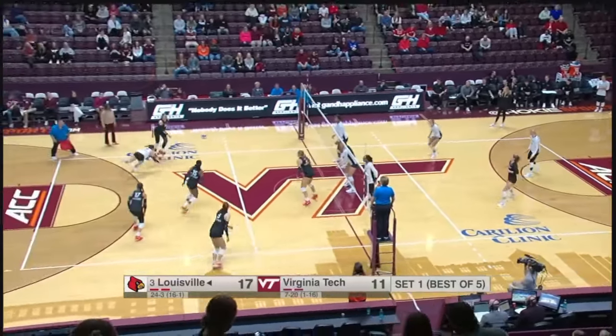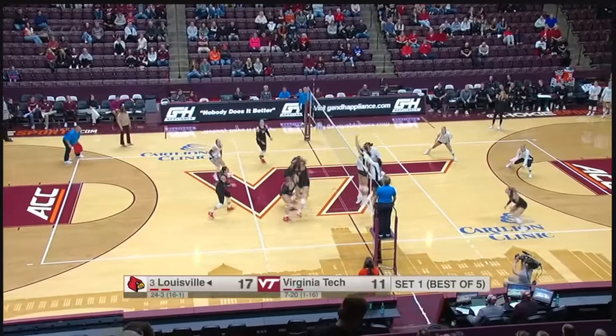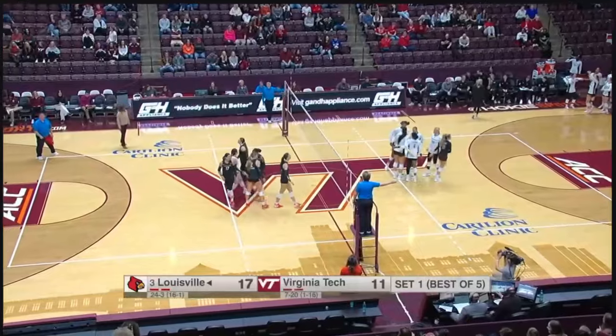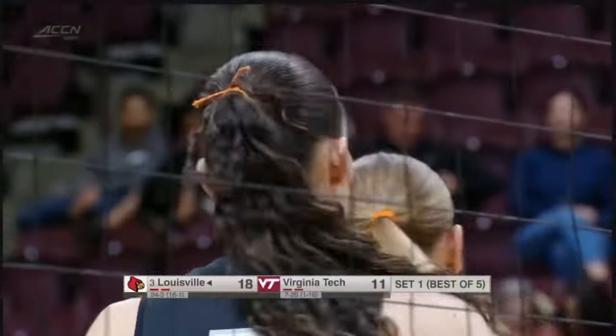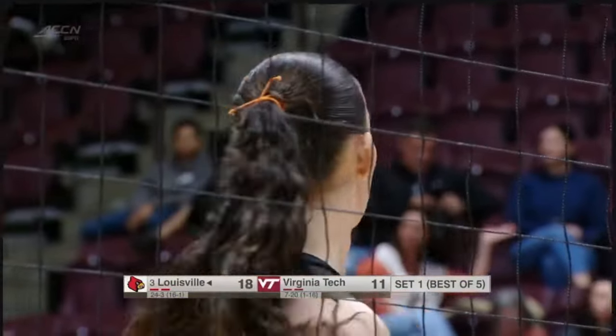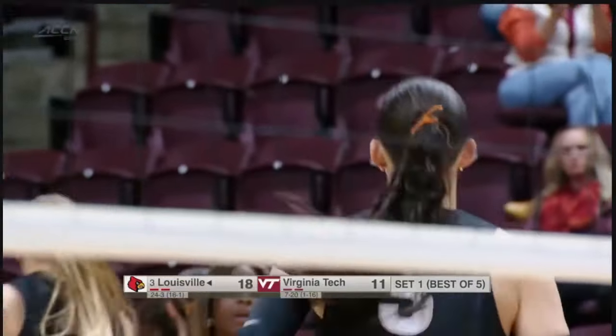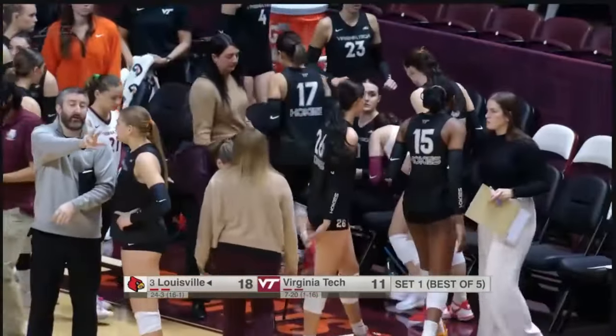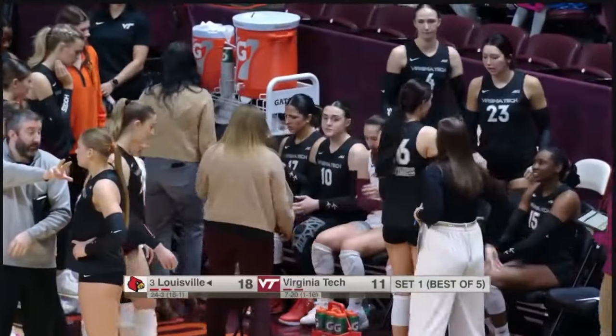Elena Scott, good serve. Haley Pierce, way too far. Full swing there from Pierce on kind of a tough set. It's a little bit inside, a little bit tight. She's trying to avoid the block. Can't keep it in the court. Timeout called by Marcy Byers.